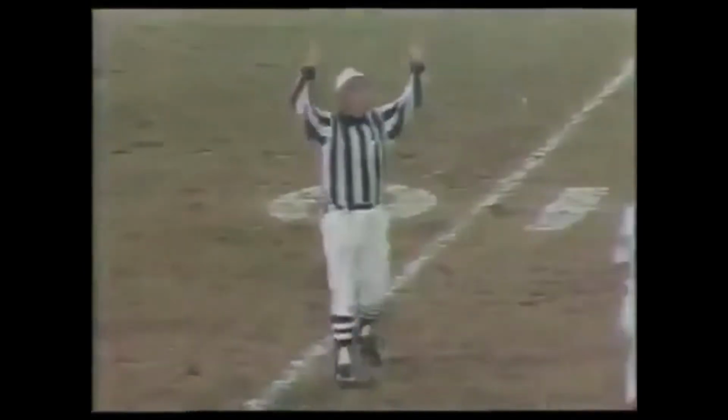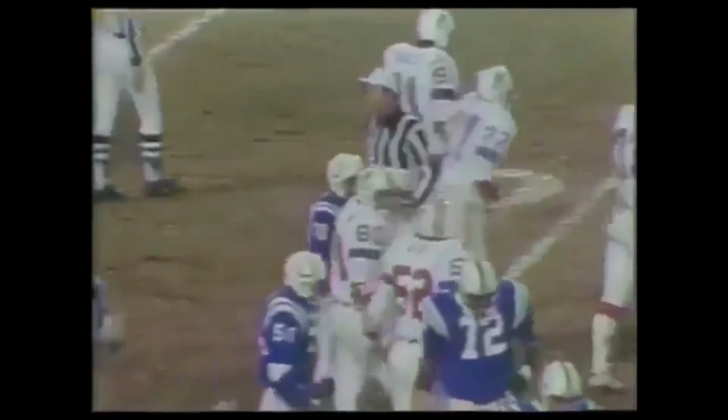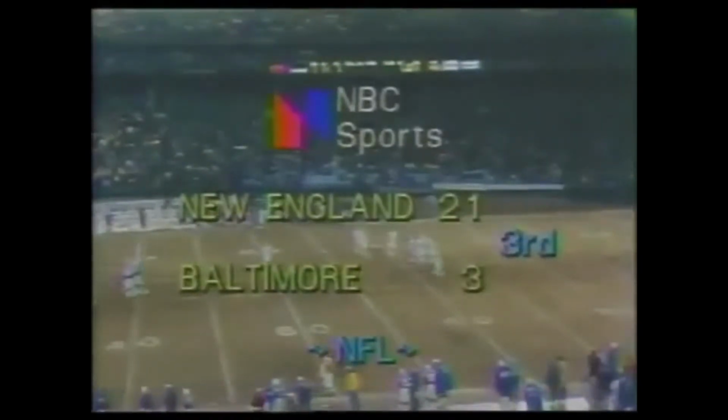Smith's try for a point, and New England opens the second half with an electrifying touchdown return, and with a timeout in Baltimore, the New England Patriots now have a 21-3 lead. Oh my. Just after Marcia Broda had told them, hey, look, we're 14-3, but we're still in this ball game. All we've got to do is go out and shut them down.